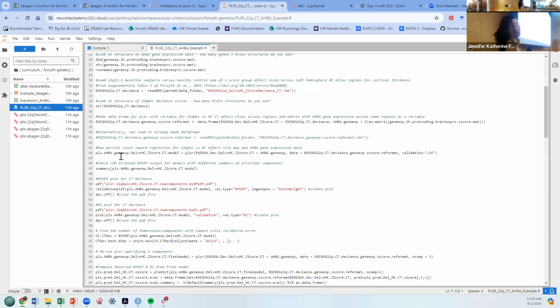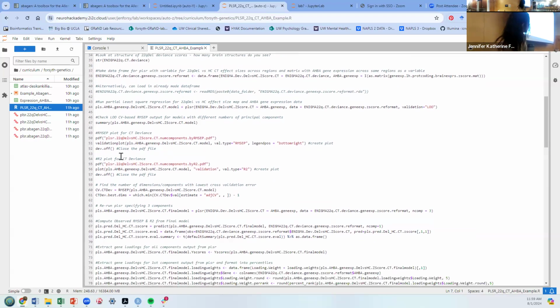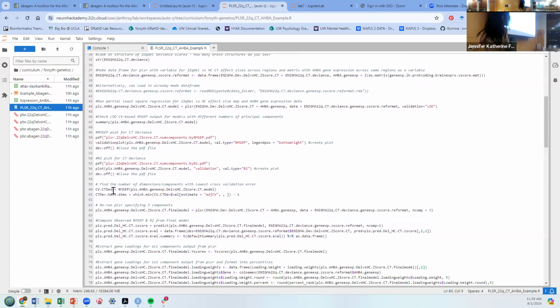What you can basically do is say, okay, I want to pick the model that has the lowest error, which in our case would have had 3 components. The majority of the time in these kinds of imaging transcriptomic analyses, they're mostly just looking at the first principal component that's explaining the most variance anyways, but if you wanted to look at additional components, you could do that as well and characterize them too.